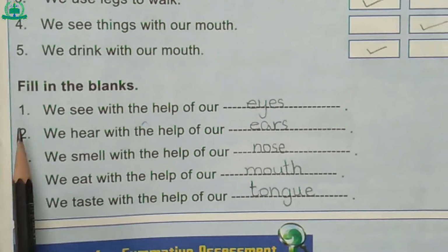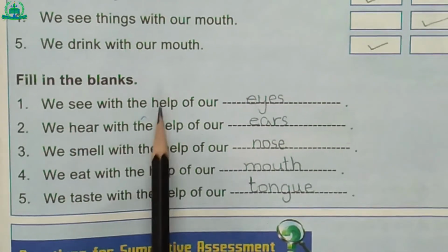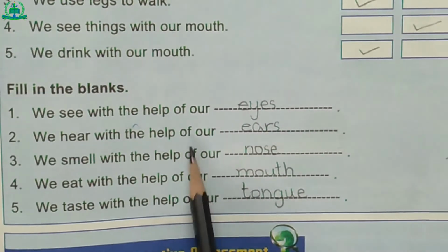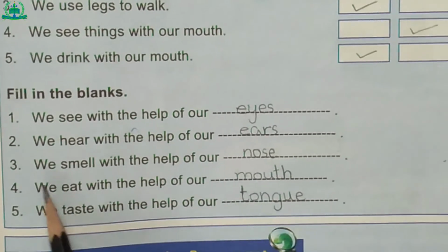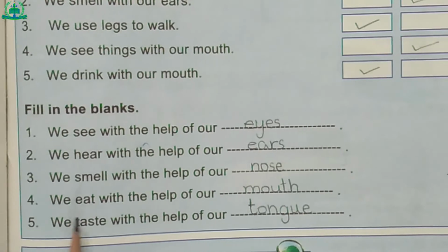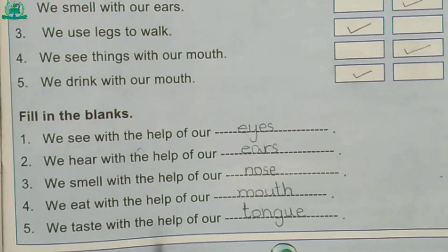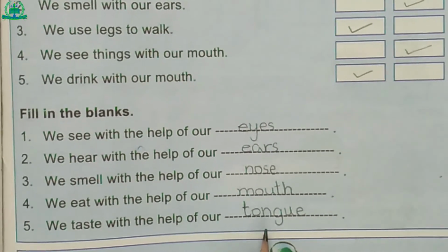Fill in the blanks. Number 1. We see with the help of our dash. We see with the help of our eyes. Number 2. We hear with the help of our dash. We hear with the help of our ears. Number 3. We smell with the help of our dash. We smell with the help of our nose. Number 4. We eat with the help of our dash. We eat with the help of our mouth. Number 5. We taste with the help of our dash. We taste with the help of our tongue.